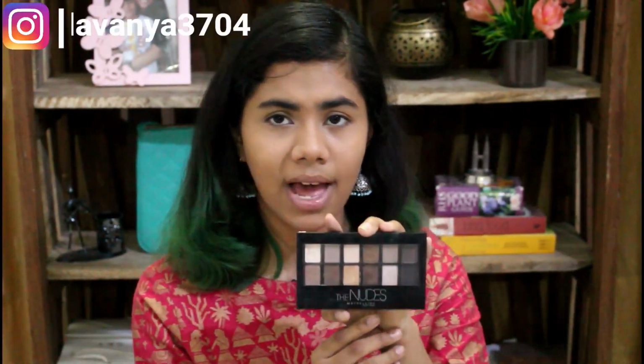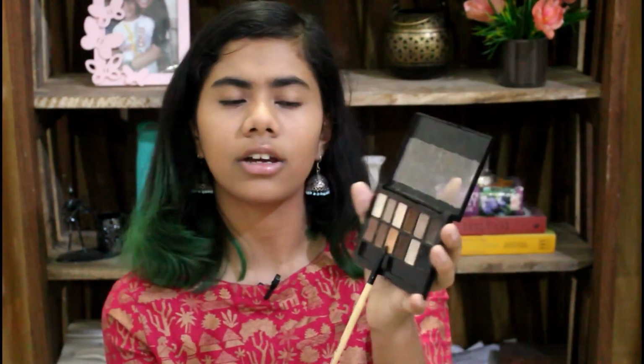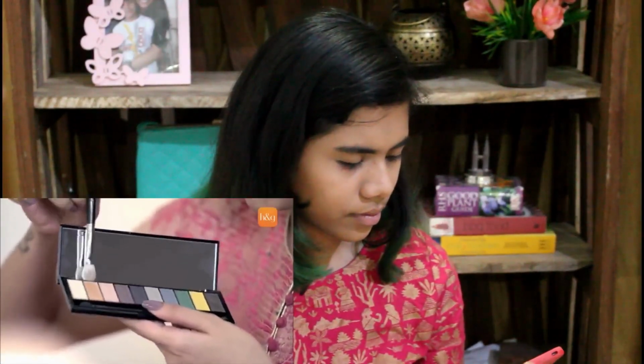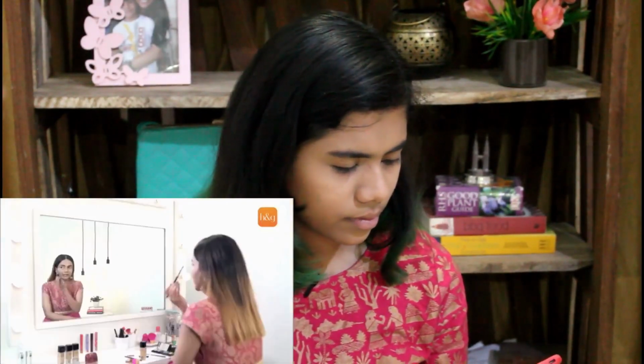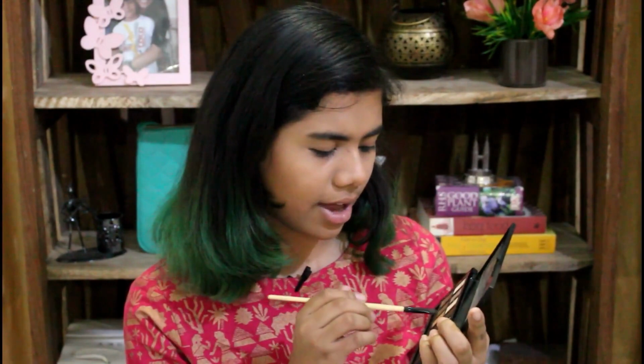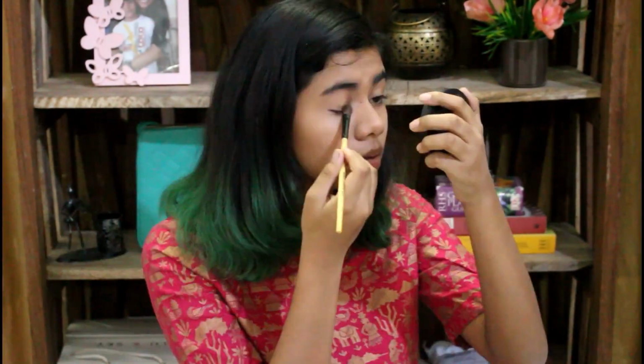Now she is using a golden eyeshadow, and I am going to be using another gold eyeshadow from the Maybelline Nudes palette. So you can see this eyeshadow right here. This is also golden, and that's why I'm going to be using this one. This beautiful gold shade, I'm going to cover my entire lid with this color. Make sure that you begin from the corner of your eyes. Alright, so we have to cover the entire lid with this golden shade. So yeah, we're going to take some of this and start filling in.